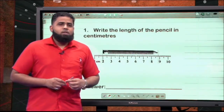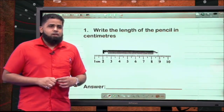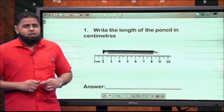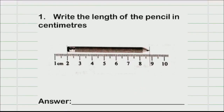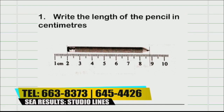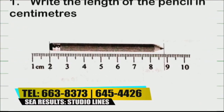So here is one question that tests your actual knowledge of using a ruler. All right, so we have here a pencil in this diagram next to a ruler, and we have to give the length of the pencil in centimeters. So if you think you can answer this question for me, please give us a call. And is it possible for us to zoom in a little bit on the image at the center? Right, we're trying to get the length of the pencil in centimeters.